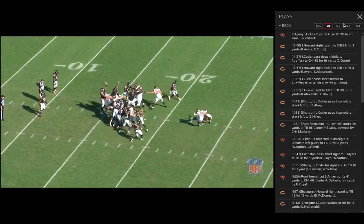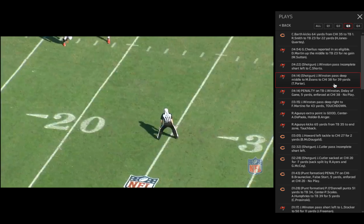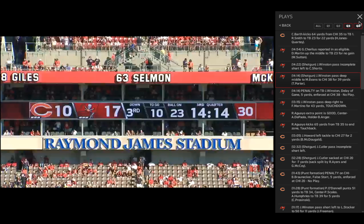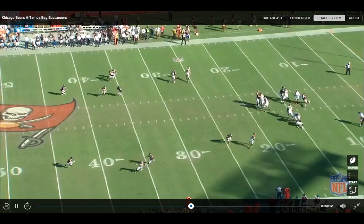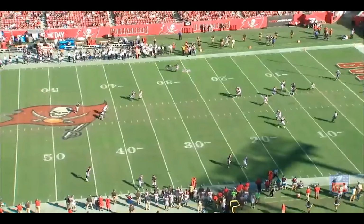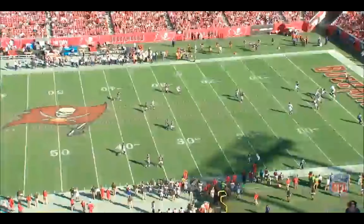So let's check out these two plays on the coach's film. Here's the Mike Evans play. Let's see where the Bears kind of went wrong. Look at Jameis. He goes back 20 yards here. I'll be honest with you, I could certainly critique Jameis Winston for being reckless here on this particular play.